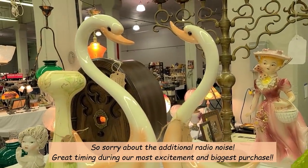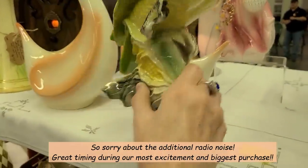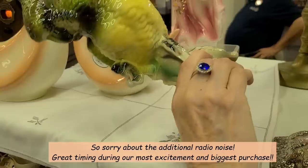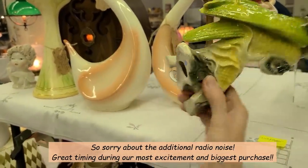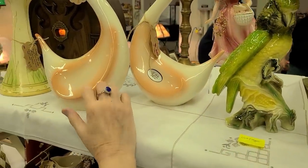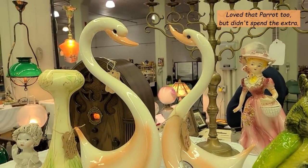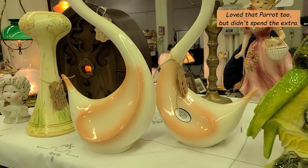And look at this parrot. You've got to buy those, Peg. I know. I love this parrot, too. Where in the world is the price on this? This guy's free. There's no price on it. But these are fantastic, aren't they? Oh, you're going to get those? Do you think that's a pretty good price? Yes, I do.